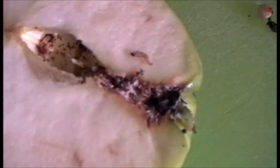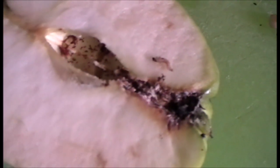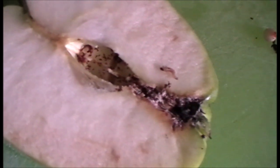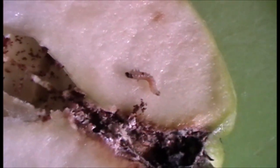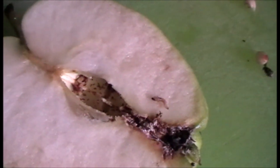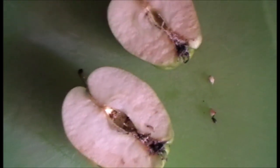So if you found fruits that are early, I guess perhaps due to the hot weather, it's always worth having a look, because you don't want to be letting them survive to start off another brood generation. So it's worth cutting the apple open and having a look. Okay, let's move on to another topic.